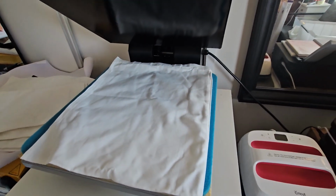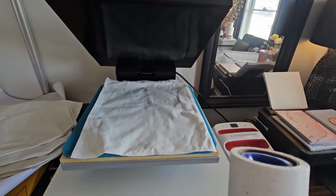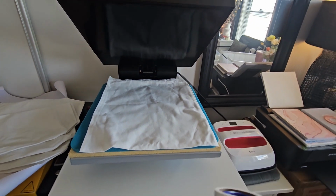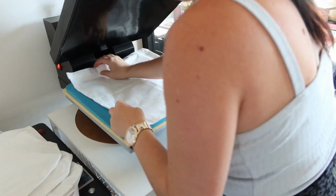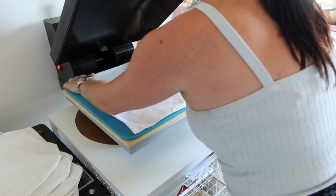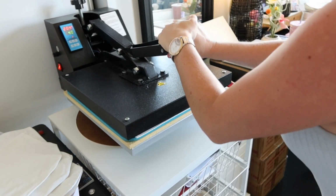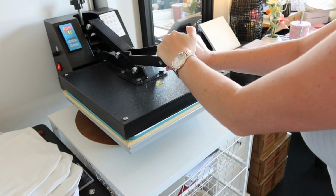And then I'll give it a pre-press and then we'll print off this design. I haven't seen it on an item yet and I'm really excited to see it on there. So let's get printing. Ow. Gotta be really careful with these. I've burnt myself so many times. It's really dangerous if you don't keep your fingers out of the way. Right, so I'm going to give it a quick press, just for about 5 seconds.